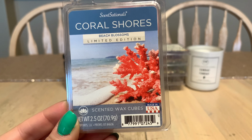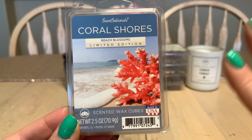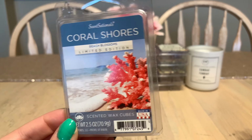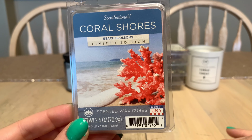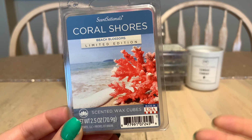You're gonna see another dupe. They're all identical, I swear. It's just the same oils, but it's beautiful and I don't mind. I'll buy it from all different people. I'm cool with that. But again, this is beautiful. So Pink Sands from Yankee Candle. This is Coral Shores, their version of it.